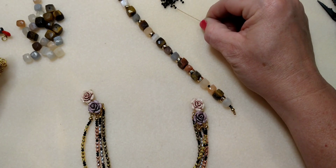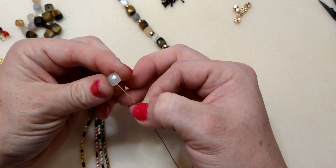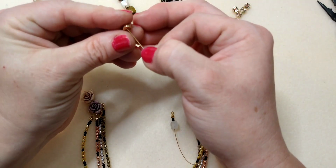So I started with 2 spinel beads. I'm going to start with 2 spinel beads here. Then I'm going to use one of the milky white moonstone. Then I'm going to use a spacer and then a tiger eye bead.